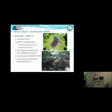One example of one of our contracted plans. This is our BMP 21. For a lot of you out there, you might know it as our Jenny Run outfall restoration. This pond had an eroded inlet into it. It also didn't have a forebay, which most wet ponds nowadays have. And it also had a highly eroded outfall channel that you can see in the bottom right photo.